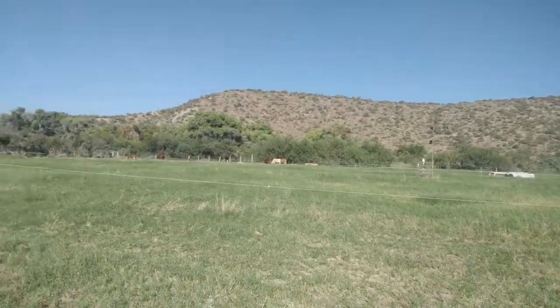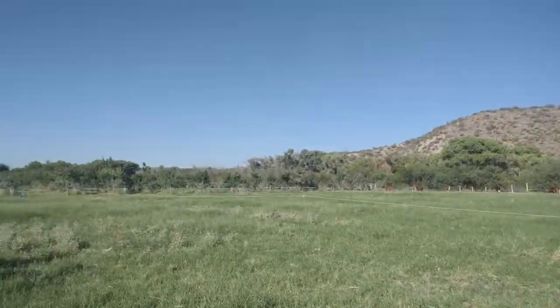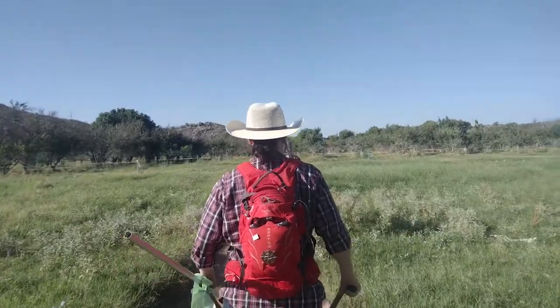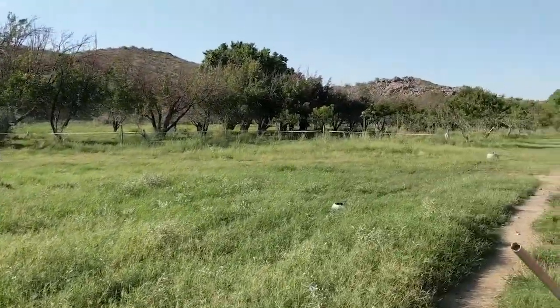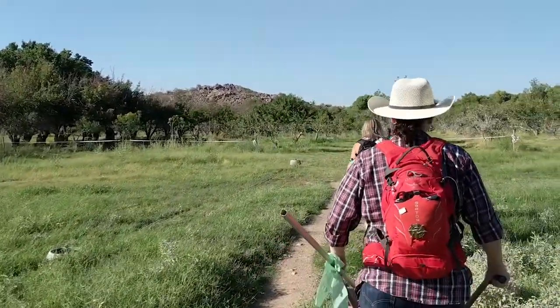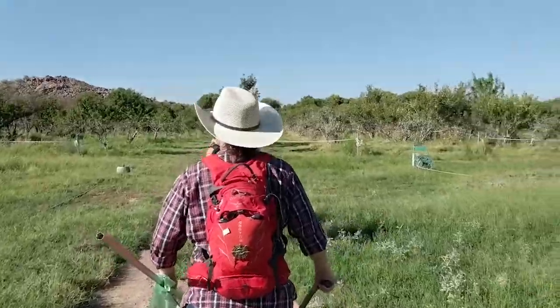So we are here. You can see that there is a pasture here where they let their cows and their pigs graze off and on. And then down there at the end is the orchard. Normally the pigs get to run through the orchard, but they've been put up for today so that we can walk through it.